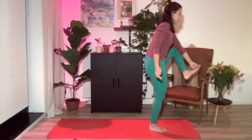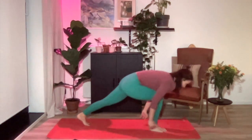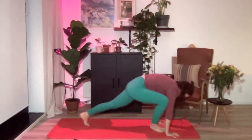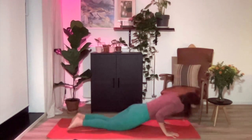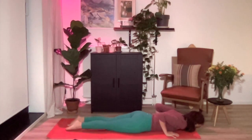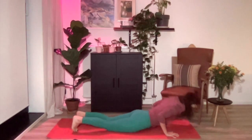Great. Gently bend to that left foot. Start to bend your toes forward. Planting the left foot, the back of the mat. Right foot comes to meet it. And lower all the way down. Cobra pose. And downward facing dog.